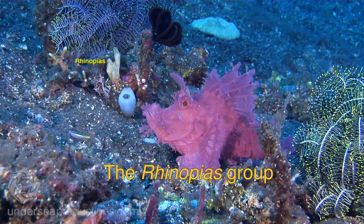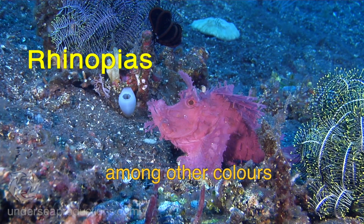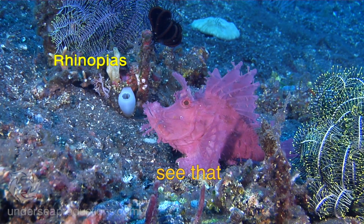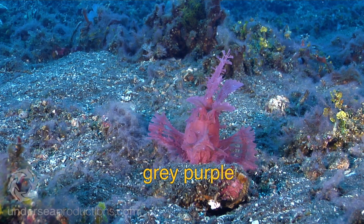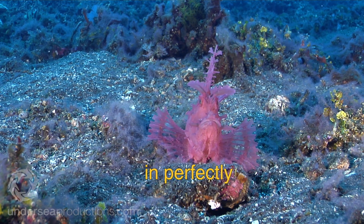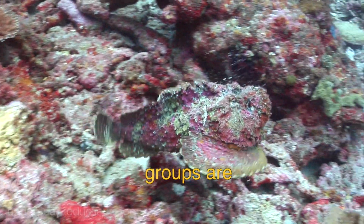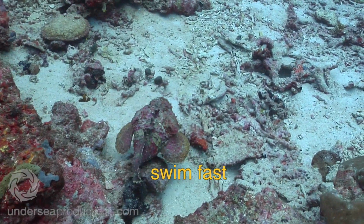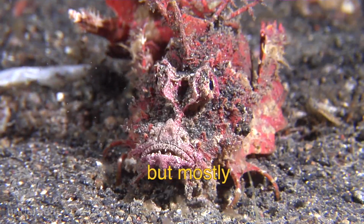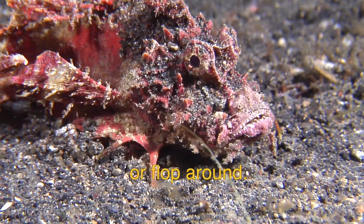The Rhinopius group are also quite beautiful, and they come in bright reds and hot pink among other colours, but you can only see that when you shine bright lights on them. In natural light, they are grey-purple or brown and blend in perfectly with the algae that surrounds them. Sadly, most members of these groups are pretty far from pretty. Most members of these groups can swim fast if they want to, but mostly they choose not to. They'd rather walk or crawl or flop around.